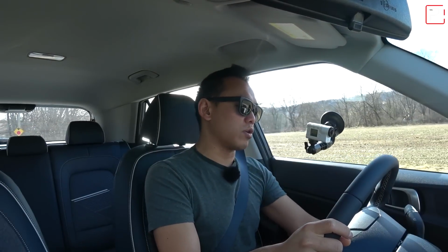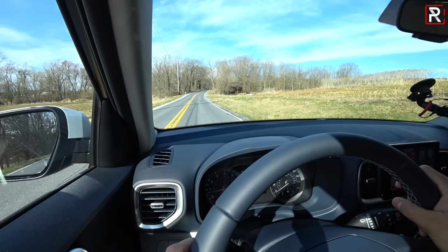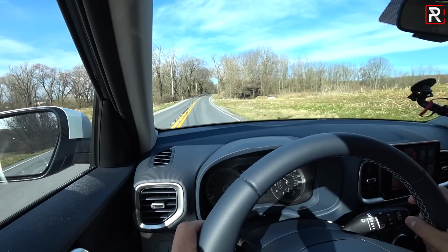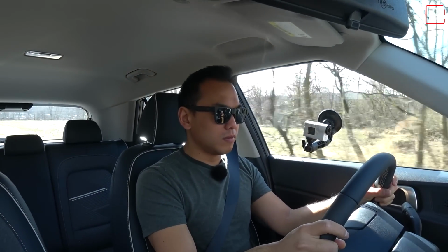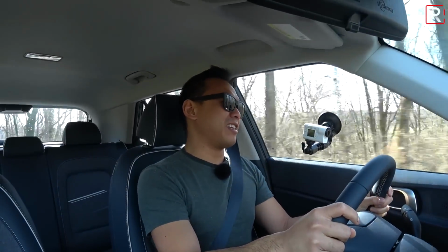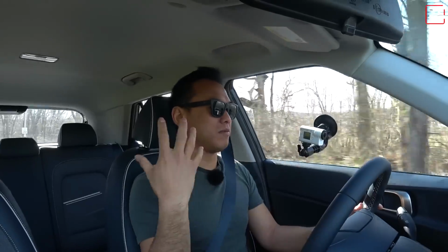But let's try just a standstill acceleration here. I'll even turn off the traction control, see if I can get the tires to spin. Nope. And yes, the engine is so buzzy, but I'm impressed. It does feel quicker than its numbers would suggest. And I like the transmission. The transmission is good.